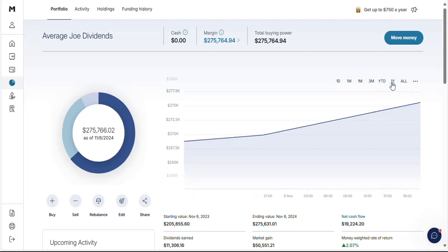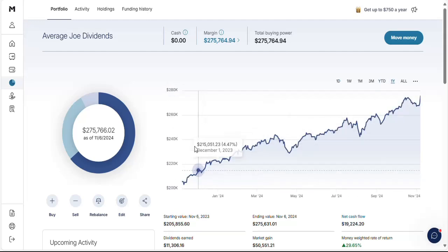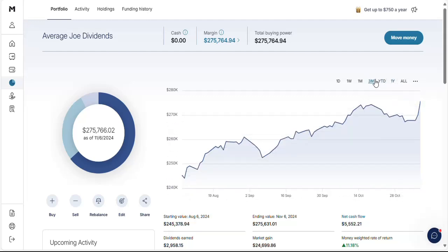So let's go to the 1 year look back here. We can see that we started right around $205,000 and we're up over the 275 mark, pretty much an all-time high for this portfolio with the election news. We can see the money weighted return below is 29.65%. And we'll go to the 3-month view, up 11.18%. Had some ups and downs in here, but mostly up.